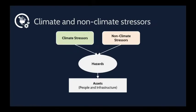So we can break that down in a simple way as understanding a hazard as it relates to an asset, and that could be people or infrastructure, and looking for the climate component or non-climate components. So non-climate stressors could include population growth and urban sprawl on urban heat islands, for instance, whereas the climate stressor itself might be more heat waves or greater evaporative demand. So understanding the climate component and how it differs from non-climate is a big part of our job in providing you appropriate data and resources to look at your hazards and assets.